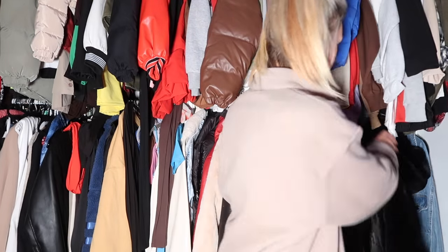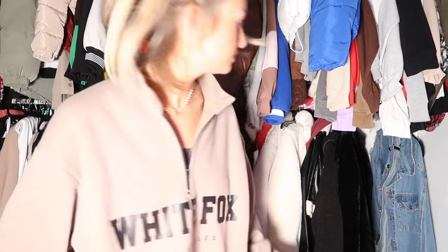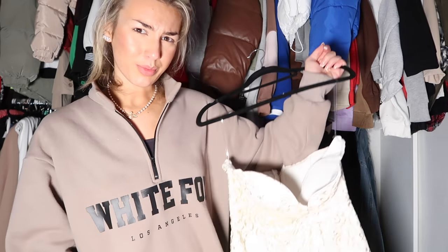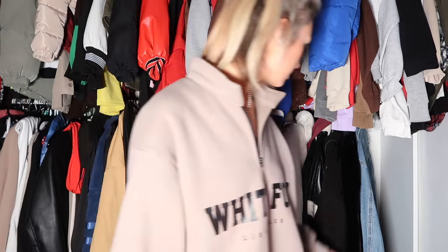Probably going to regret this. This as well, it's like a fur gilet. I won't wear that. This I said I'm going to keep till someone proposes to me in it, but to be honest, I can't see that happening anytime soon. And if my boyfriend told me, oh, just wear that dress tonight, then I'd already know he's going to propose to me in it. So, I probably am going to sell that, because it was like 150 quid. Never worn it. I'm going to just try and get through this, because I just want to get it done.